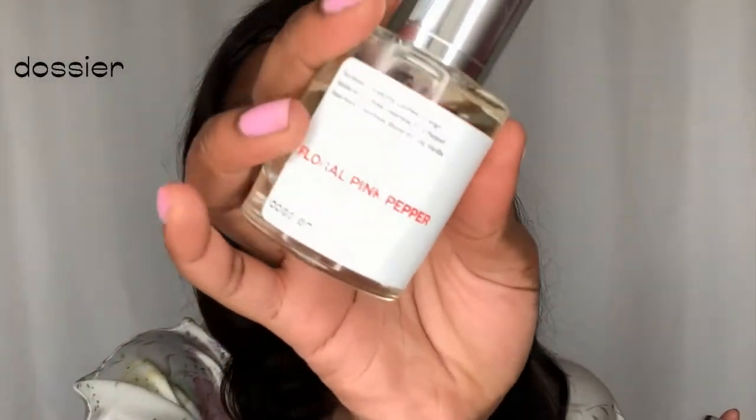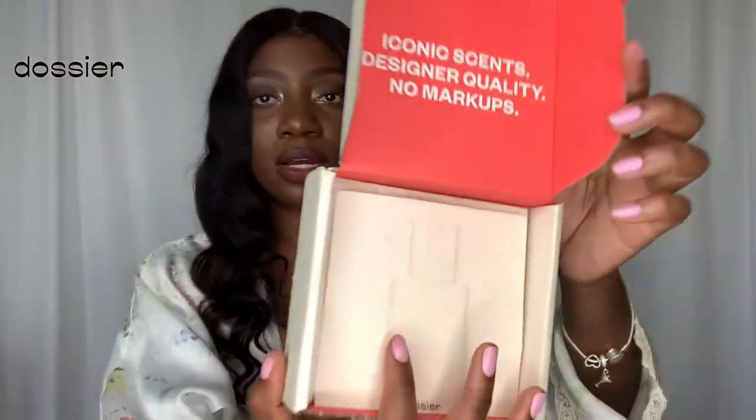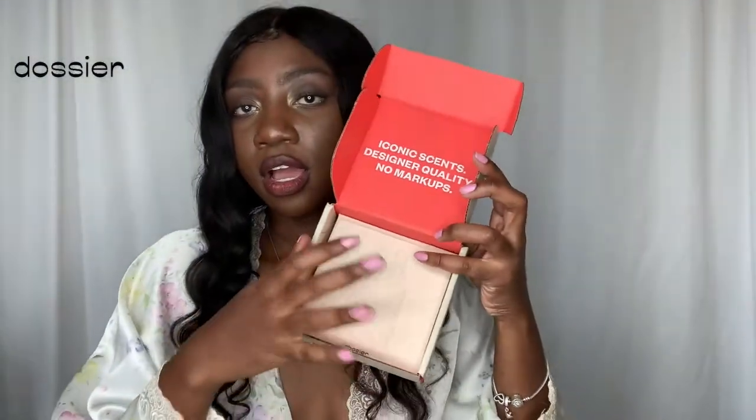Floral Pink Pepper is one of the perfumes that I got. This one is based off of Dior. This is how it comes, and then it comes with a card. It tells you the top notes, middle notes, and base notes of the scents that you'll be smelling. So it says bergamot, lychee, orange. Middle notes is rose, jasmine, pink pepper. And then base notes is patchouli, blonde woods, and vanilla.